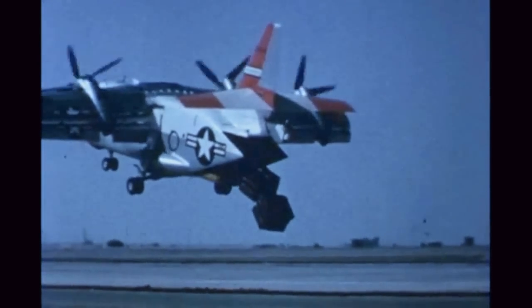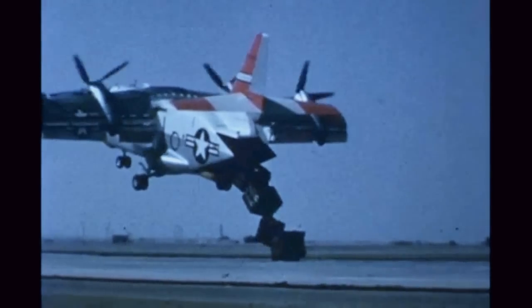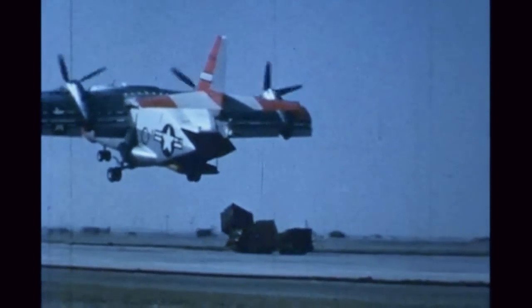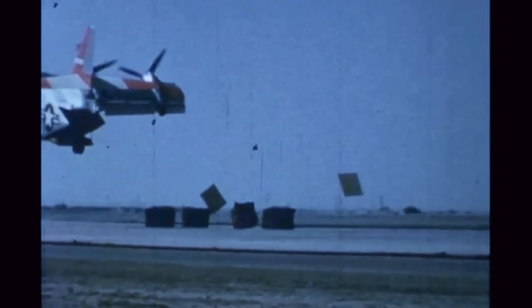Four 1,000-pound containers were dump truck dropped from 10 feet. The XC-142 airspeed was 32 knots with a nose-up attitude between 5 and 6 degrees. Aircraft control was good. The containers came to rest a maximum distance of 33 feet apart.